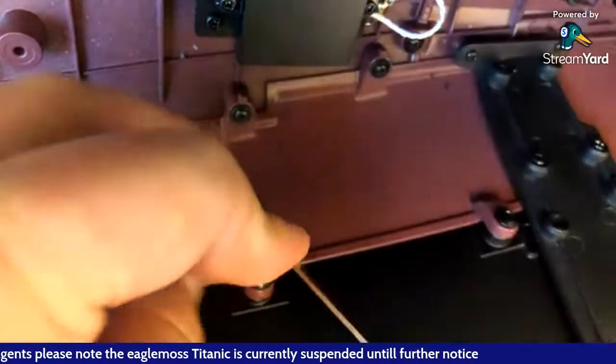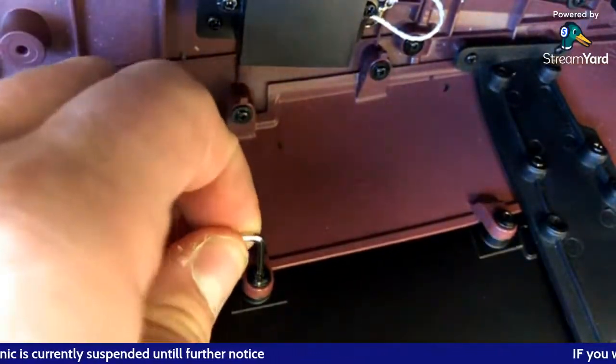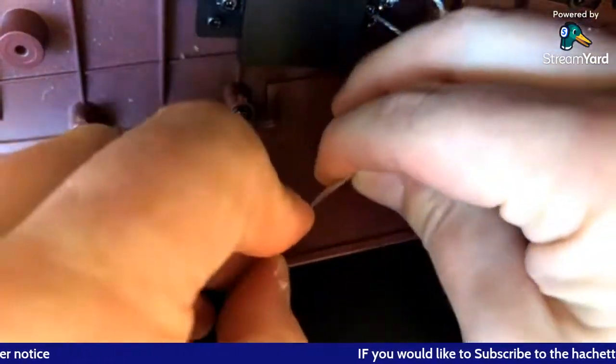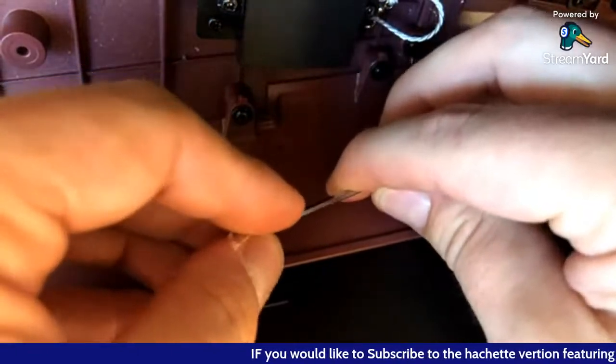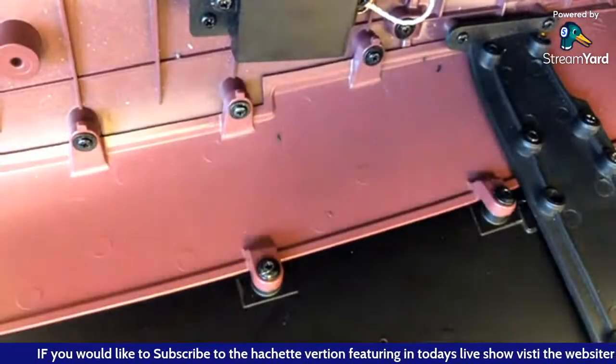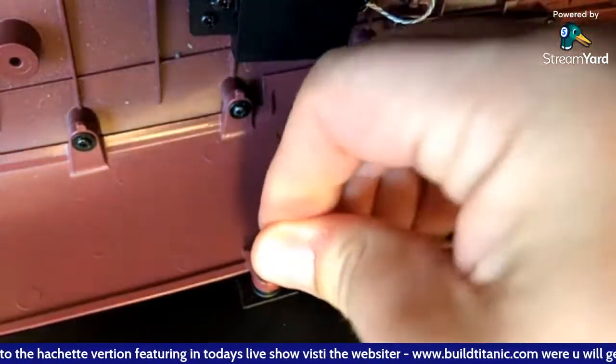So, there we go. It's starting to really tighten now. I reckon one more turn on that. The Commonwealth Games were good, weren't they? That ball, Perry, bloody hell. There we go. Okay, so that's that part done. Just going to double check that in. I saw that slip there.